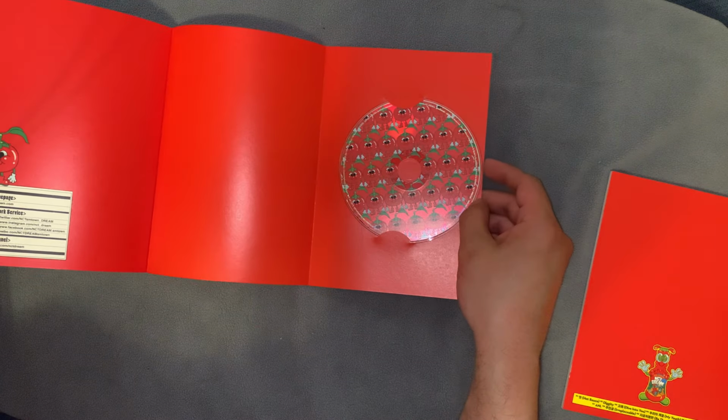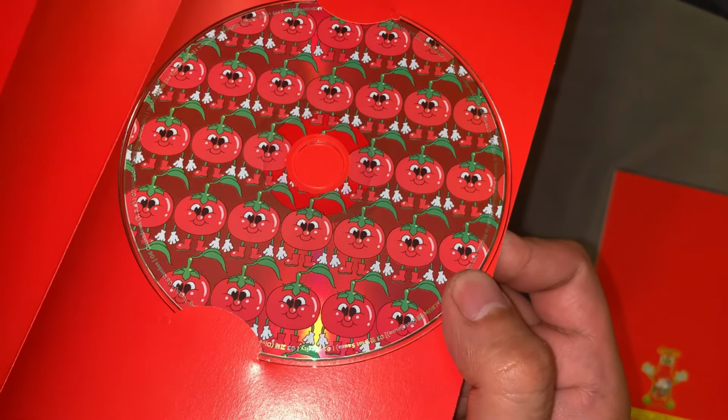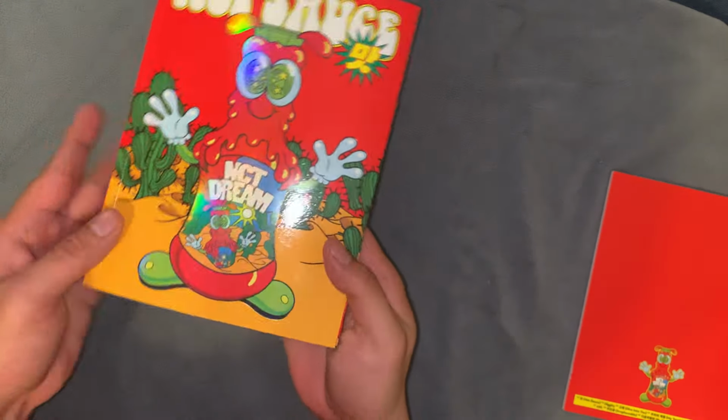And looks like the CD is back here. Oh, look at this CD. Cute. It's like a tomato or something. Wow.